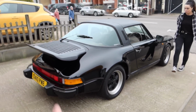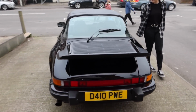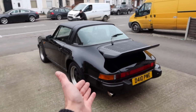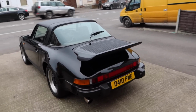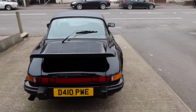I'm going to get the audio redone in it, but I want to go to Europe in this thing with my dog and my girlfriend, so it's all very exciting. I bought a higher miles example because I just wanted something I could use and not panic about the mileage. There are ones on the market with 25,000 miles. What's the point in that? Because then you have to keep it hermetically sealed and not drive it. So this will be a nice usable one that I can drive around in and not really care.